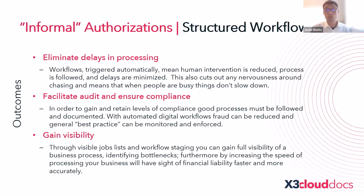Someone can say, yes, you are following best practice. An auditor can come in and say, okay, I can see that this has followed an authorization flow. You can monitor it and you can enforce it.